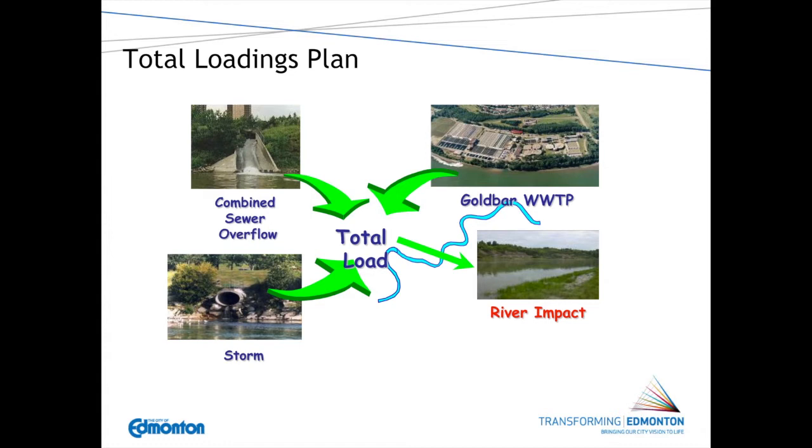Talking about our commitment to reduce the discharge into the river, our approach is through total loadings reduction. In terms of the sources of loadings from the city's territory, there are basically 3 main contributors. Edmonton has a very unique system, designed by genius New York engineers back in the early 1900s, called combined sewer. Sanitary, storm, everything goes to one line. And now it has turned out to be a big environmental concern from the river quality side. We call it combined sewer overflow, and also the pollutant discharge from the storm runoff. Another contributor is effluent from the Goldbar. All together will have impact to the river.